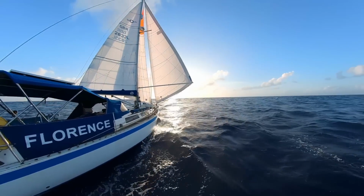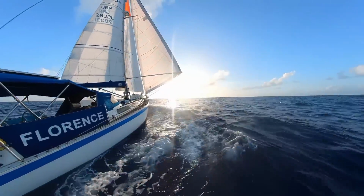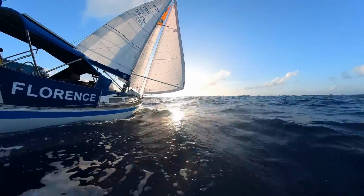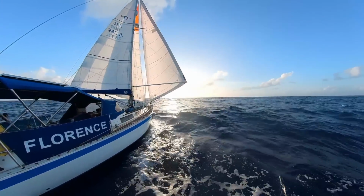With the reef shaken out of the mainsail and sailing with the wind on Florence's aft quarter, we decided that rather than go for the spinnaker, we would be plenty fast enough if we just added the staysail instead. On this angle, the staysail gives us an extra half knot of boat speed.